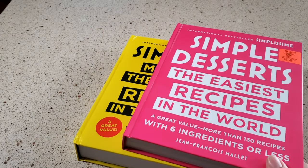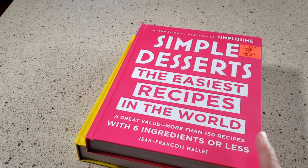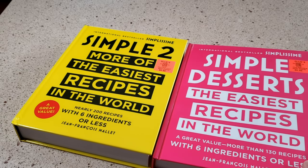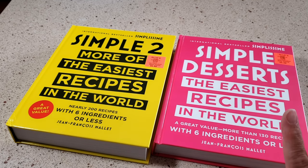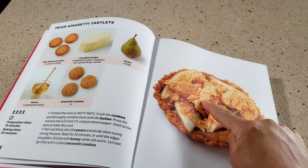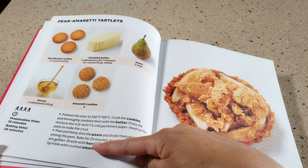So I saw these two books here, Simple Desserts, the easiest recipes in the world, and Simple Two, more of the easiest recipes in the world. So these are supposedly six ingredients or less. And if you want to talk about cooking for dummies, right, this is perfect for me. Because when you look at the recipes, it's like, here's what you're going to make. Here's a picture of everything that you're going to use and the directions.